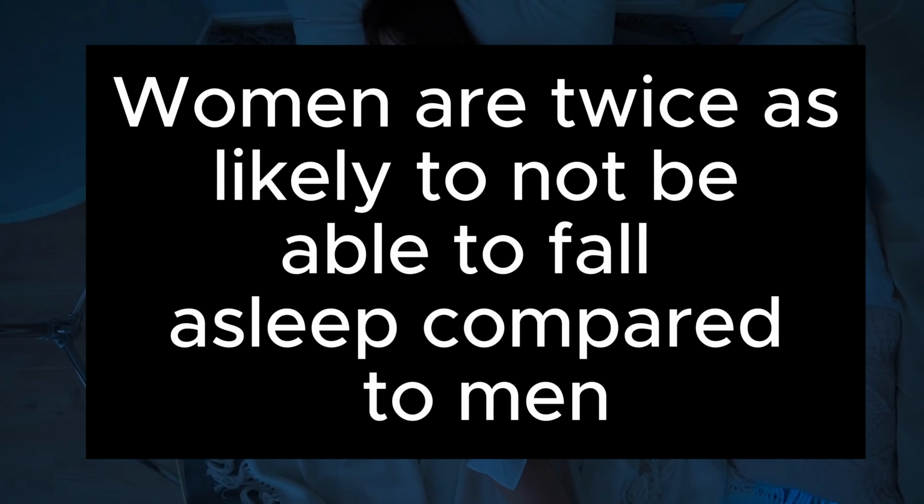So I'm gonna leave you with this. Women are twice as likely to not be able to fall asleep and stay asleep as men, and I think there's many reasons for that. But I know for myself personally, it was because I had so much going on in my room. There was lots of colors, lots of patterns, lots of things to have to do before I went to sleep, and it just felt stressful.